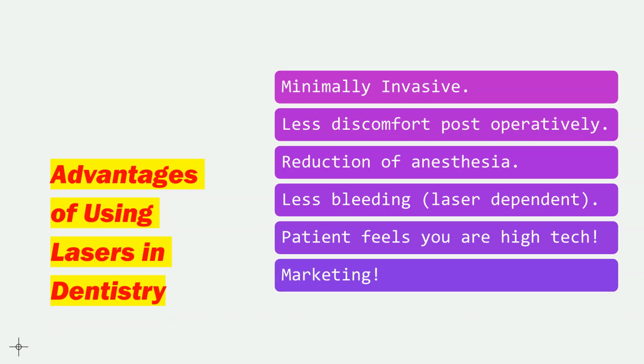And the reason for that is diode is absorbed by pigment and hemoglobin, which makes them ideal for soft tissue surgery. The patients also feel you're totally high tech, and you can market that, but those are not the reasons of using a diode. They're just ancillary advantages that exist if you have a diode.